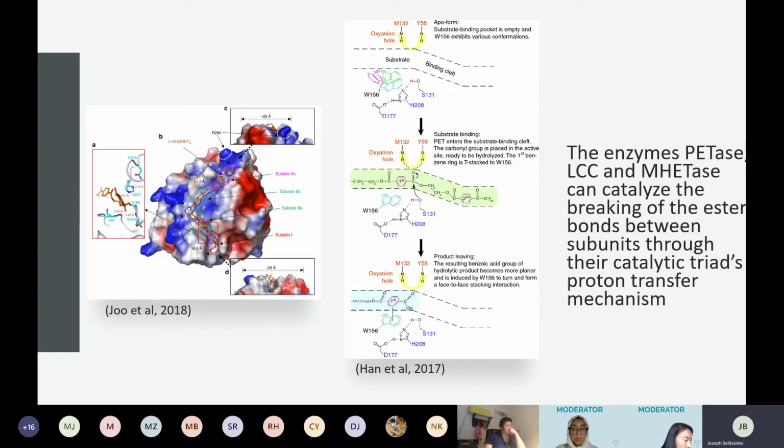As you can see, this ligand is docked in the PETase active site. You can see there are different subsites in there. The mechanism by which this works uses a classic catalytic triad and a proton transfer mechanism, which is stabilized by this oxyanion hole, which stabilizes the acyl intermediate. So this is how the enzyme is able to break down PET. What it does is break down those ester bonds via this proton transfer mechanism.